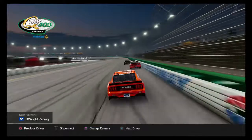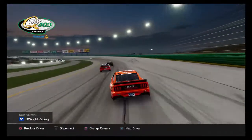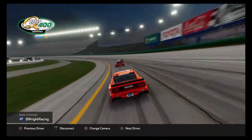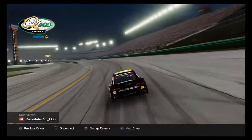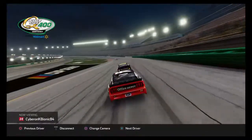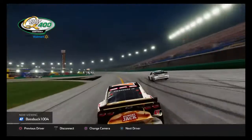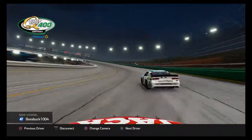Oh, this is a lovely shot right here, especially as we see a little bit farther ahead. A battle for the lead. The 51 has company now. Actually, I think we're going to do that. We're going to go on board here. There we go. The 47 of Bass. We're going to be on board with him, seeing what kind of things he does.